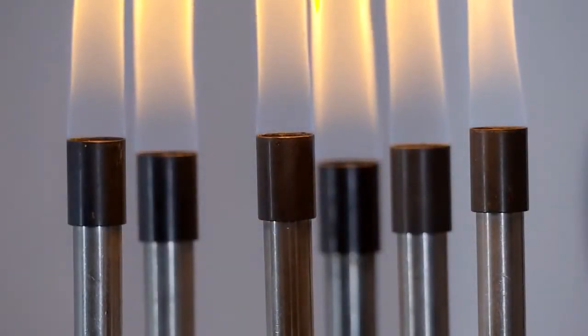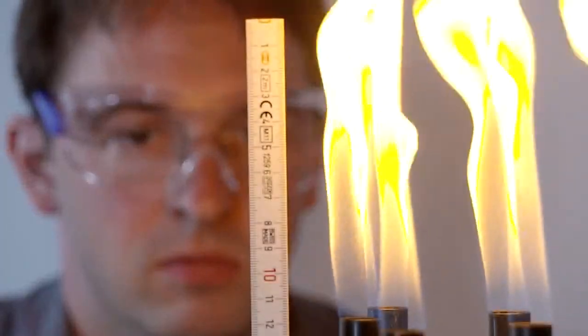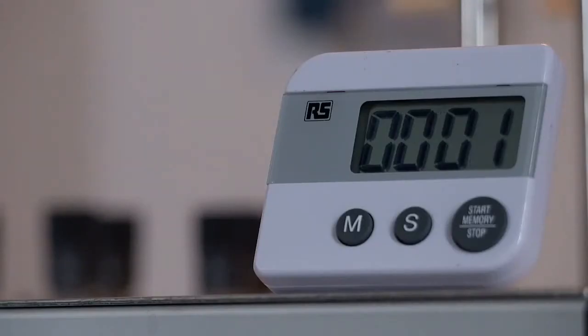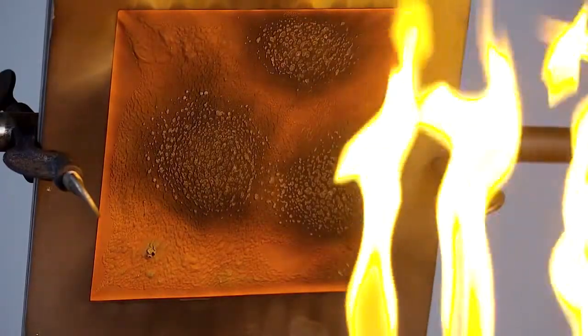But we wanted to find out more. So we pointed 6 burners, each producing a flame more than 10 centimeters long, at the D-Max material for 5 seconds. The material doesn't melt or even form droplets.